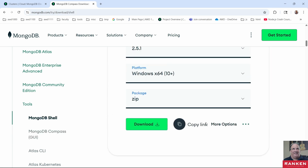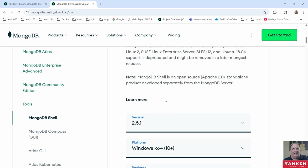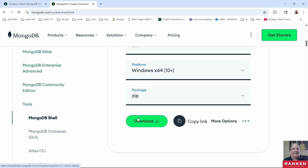And then also up here was the shell. So you also want this DB shell. So you want to download this as well. I already did it, so I'm not going to do it again. But go ahead and download that. Okay. And so this one's going to actually download a zip file. Okay.